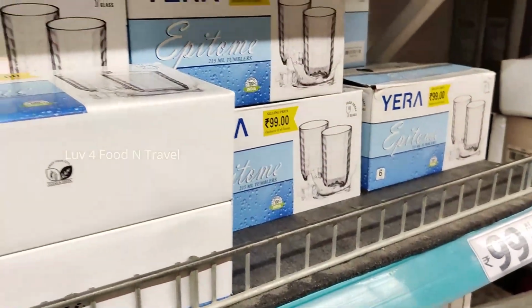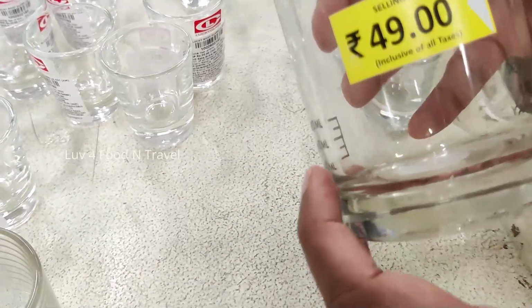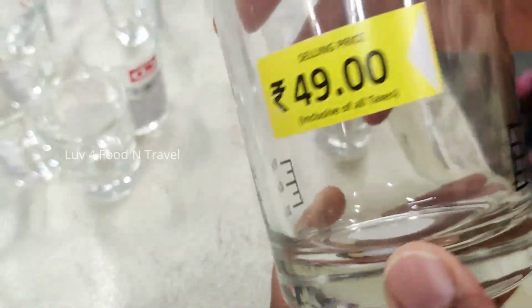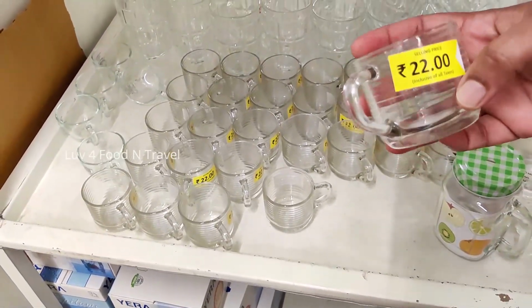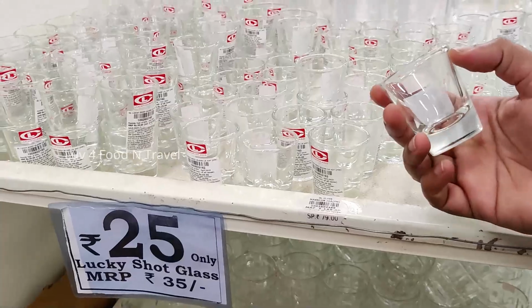There was also 6-piece glass available for rupees 99. I also came across these drinking glasses for rupees 49. This one had measurements written on one side and some witty comments on the other side, which make it a perfect gift. There was also this tea glass which was priced at rupees 22 per piece. They also had shot glasses for rupees 25 each.